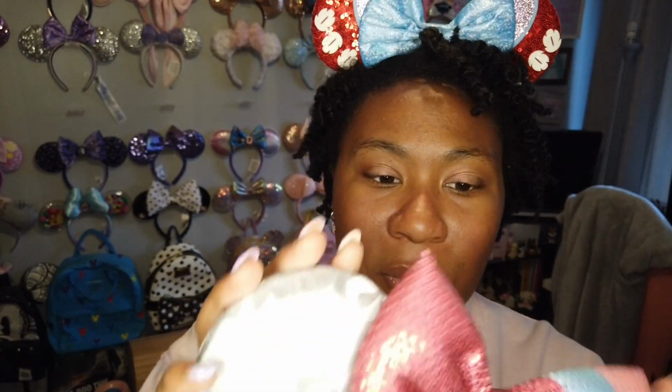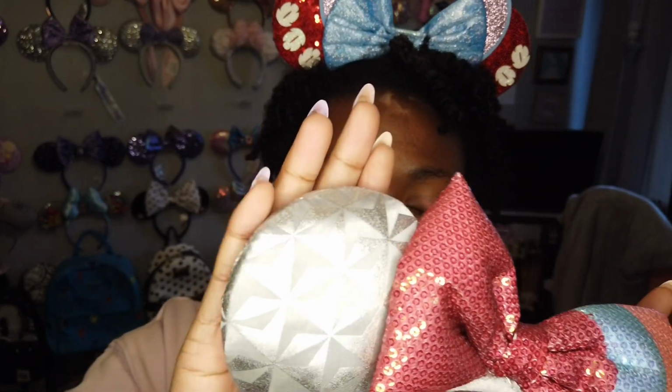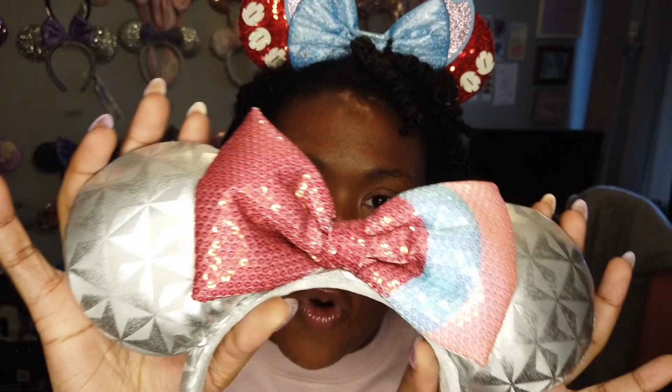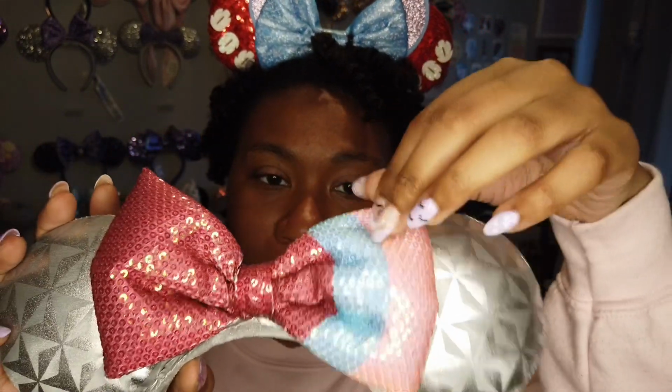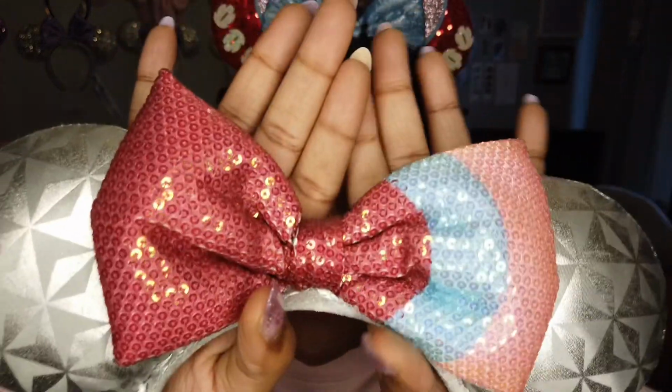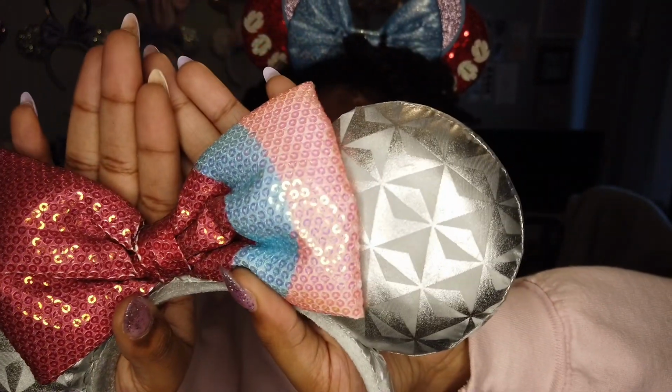And then my other Spaceship Earth pair, which I do get a lot of wear out of, are these. These are the official Disney Parks Spaceship Earth ears that they came out with one year, because we of course are obsessed with Disney walls, a good printed construction wall or a permanent wall. These are of course the bubblegum wall ears. This bubblegum wall is outside of Spaceship Earth, so when you come out of Spaceship Earth, turn around and you'll see this wall. And so you can't go wrong with these ears.